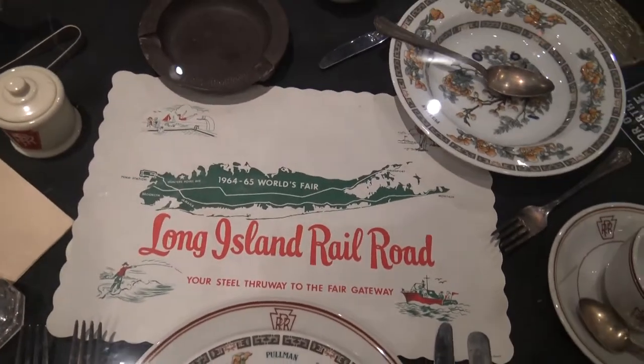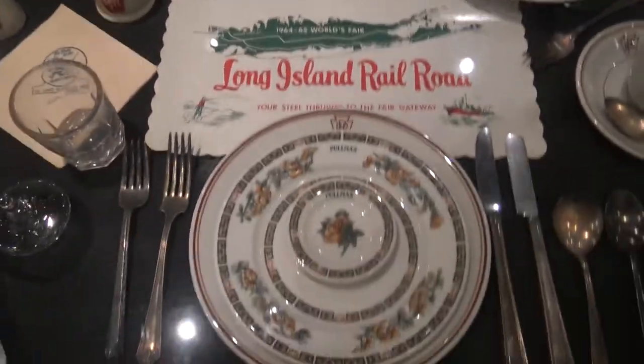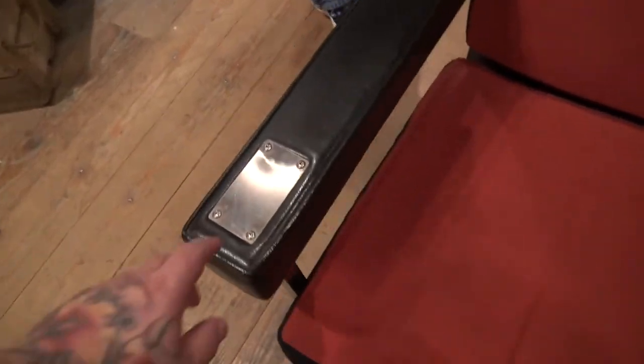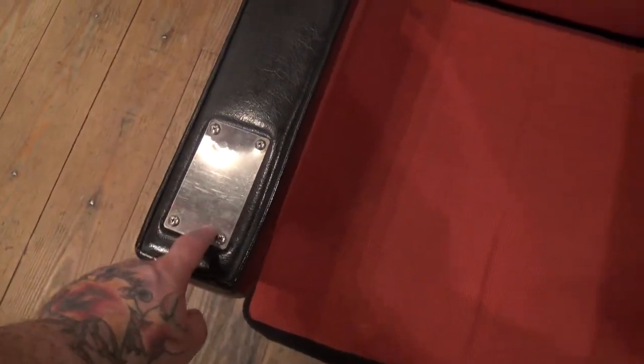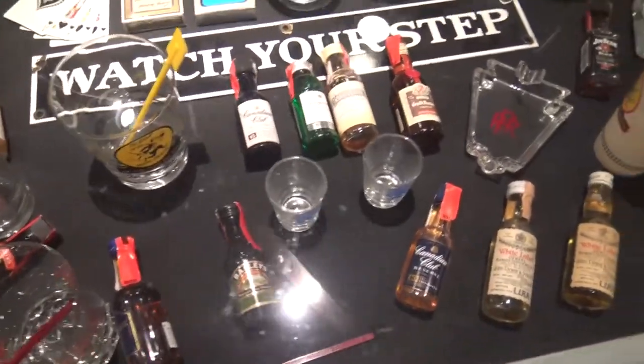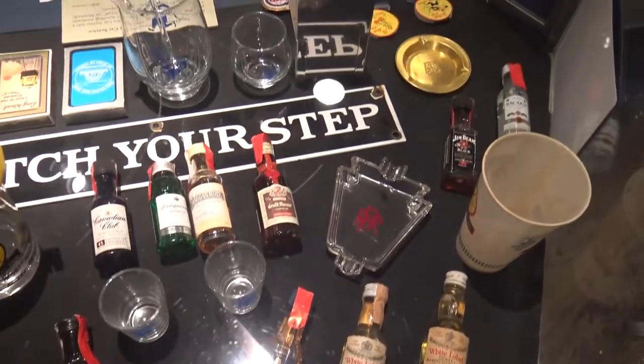From the World's Fair, the place setting. I never sat on a train, you're right, with food like that. I love this one, especially when you realize it's screwed over, but that probably was an ashtray. Imagine, not just for airplanes, for trains too.